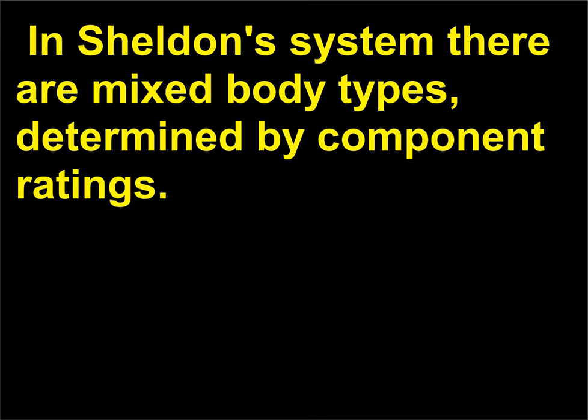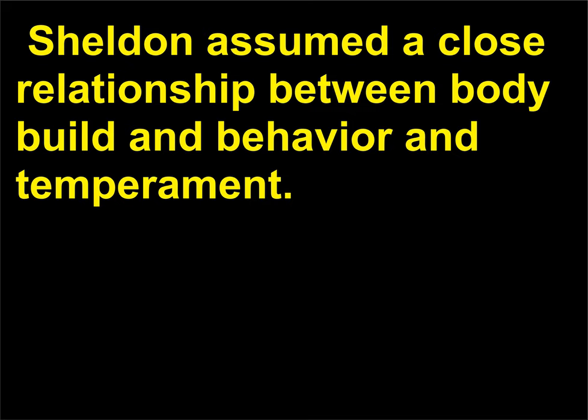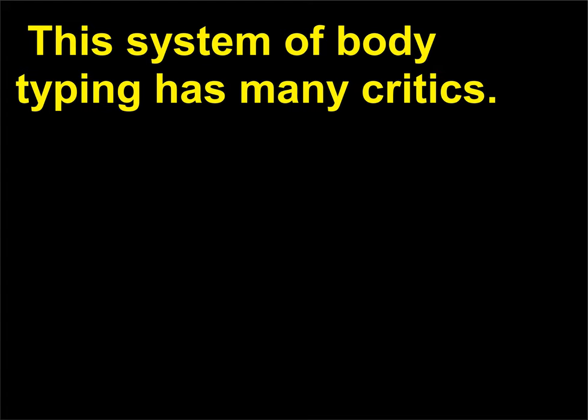In Sheldon's system, there are mixed body types, determined by component ratings. Sheldon assumed a close relationship between body build and behavior and temperament. This system of body typing has many critics.